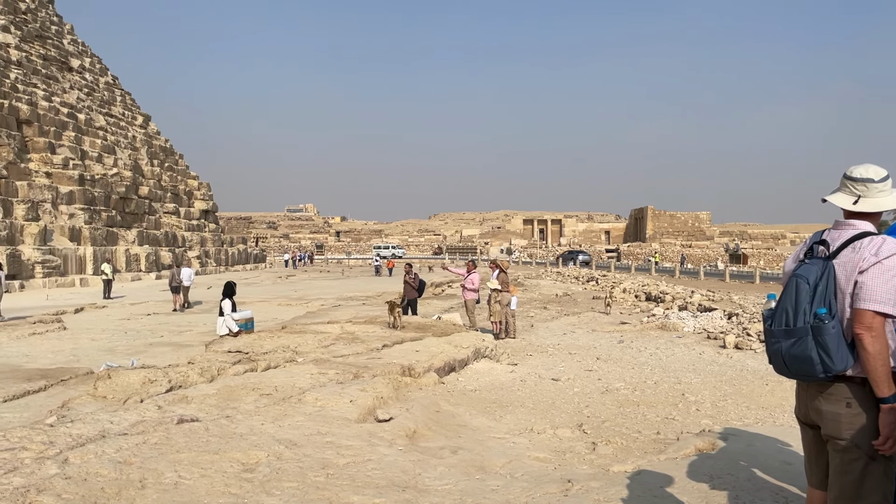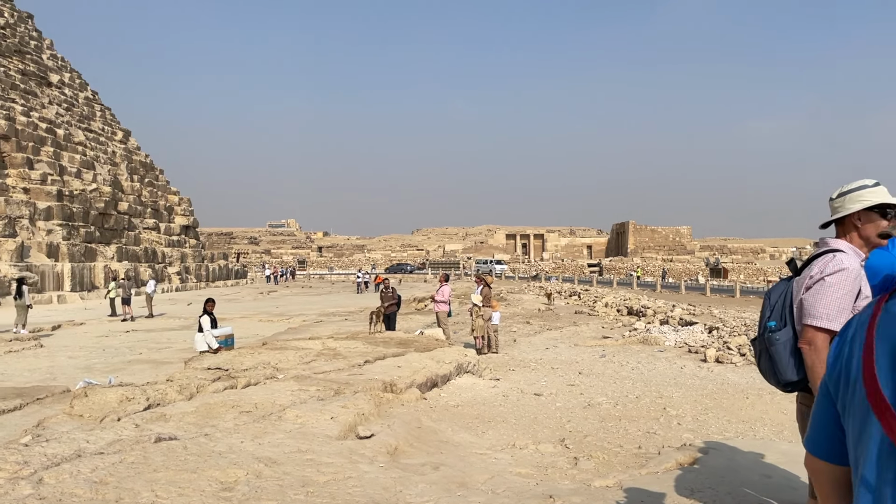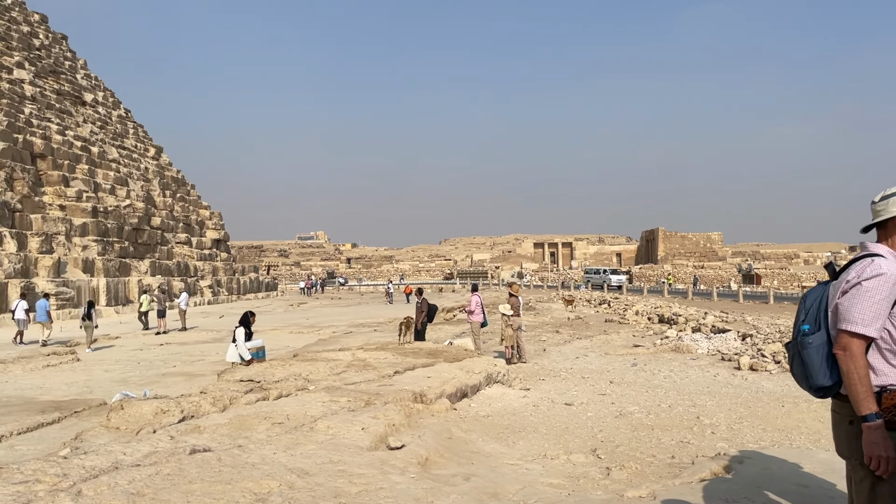Okay. There are a lot of dogs in Egypt, a lot of wild dogs. Something has kind of incited the dogs to start running and barking.